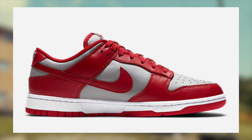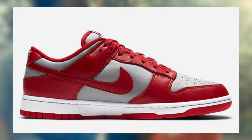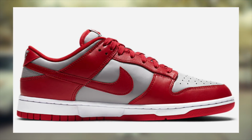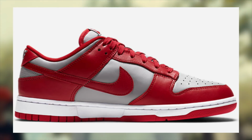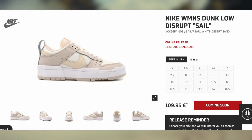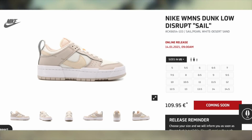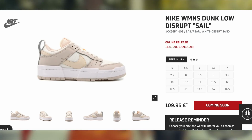Be sure to check out my Had a Cop guide though, because I do also go in depth into the grade school, preschool, and toddler pairs there, which I feel do have a pretty good chance for small profit. Also on the 14th, just for Europe, the Dunk Low Disrupt sale will be dropping. However, there are really only a couple of Europe sites that did load these, and Sneakers has not loaded them yet, so some other retailers definitely might be delayed.